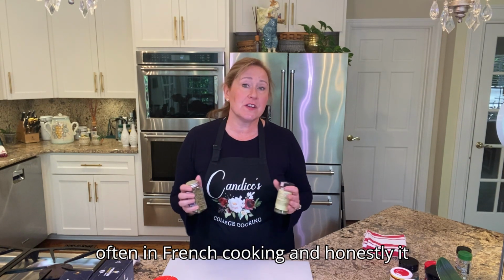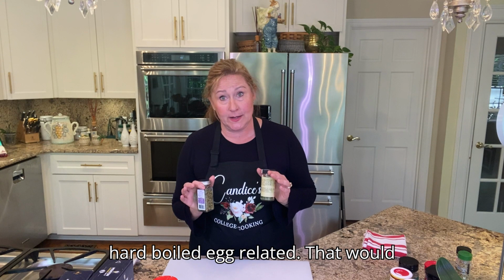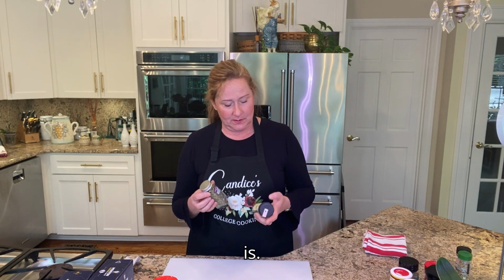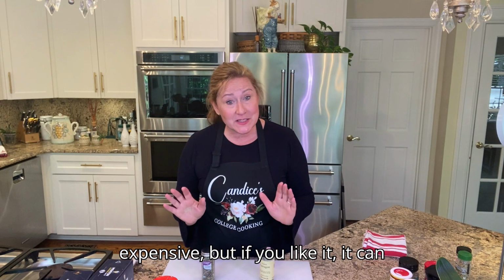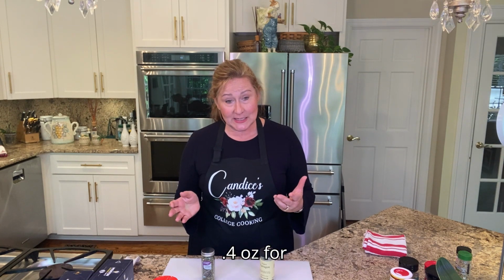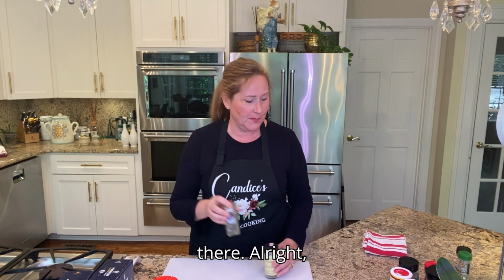It's used often in French cooking, and honestly, it is my secret ingredient in anything hard-boiled egg related. That would include deviled eggs, egg salad, chicken salad, you name it. And it is tarragon. All right, tarragon is expensive, but if you like it, it can become your secret ingredient as well. It runs about $4.60 for 0.4 ounces at Walmart. And this is the 0.4 ounce size. So, you get a lot of tarragon in there.